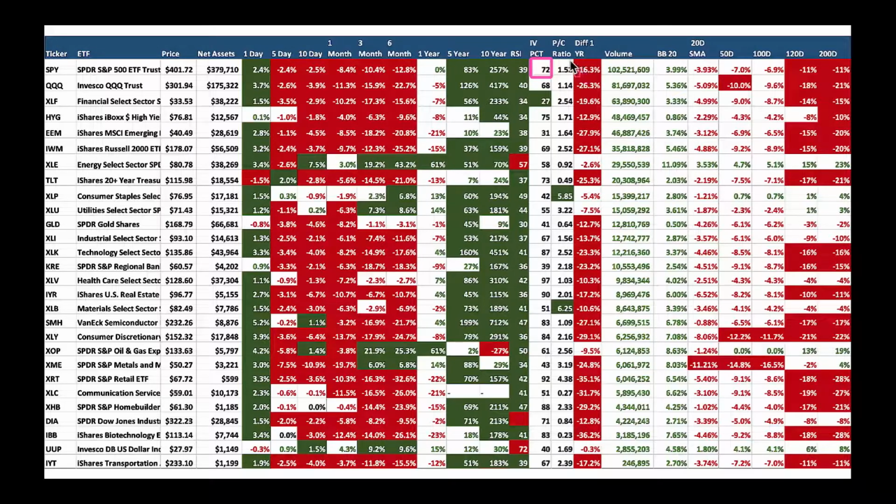Look, from a performance perspective, it's down 16% from its 52-week high. That tells you it's in correction territory right now. And we got QQQ here, one of my favorites. I also do put option selling on this one too. Look, it's down 26% from its 52-week high. And look at the IV percentile, very high. That tells you you can make some good money selling put options.